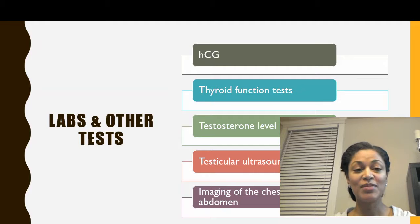So for the labs and other tests, one of the labs that is often obtained is the HCG, and that is a common hormone in women in pregnancy. That hormone is what turns pregnancy tests positive. But if we see an elevated HCG in a boy, this can alert us to a tumor, a hormone-secreting tumor. So we will look at that and talk a little bit more about that after.